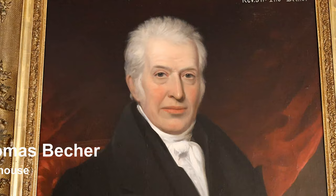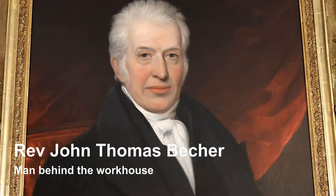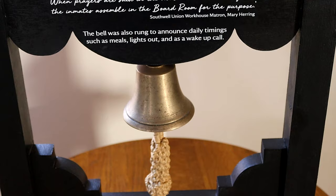The Board of Guardians would be made up of one man from each parish, who had been elected, and it was not uncommon for those elected to use their position for their own agenda.